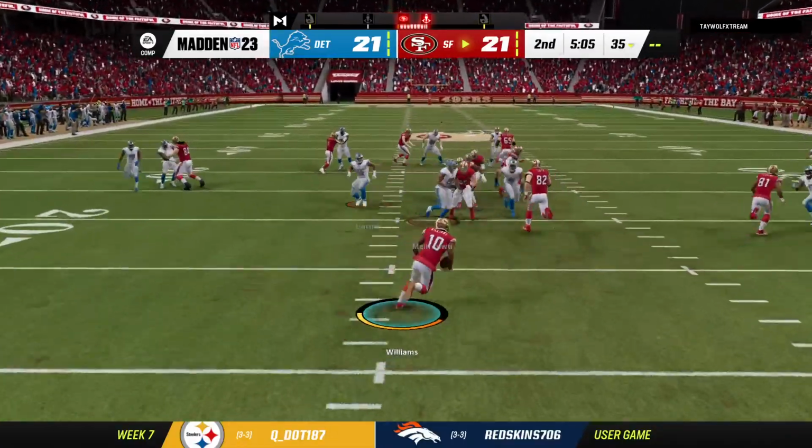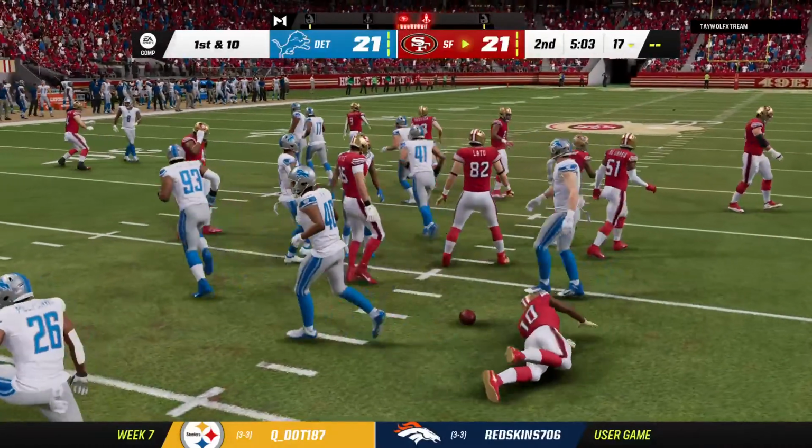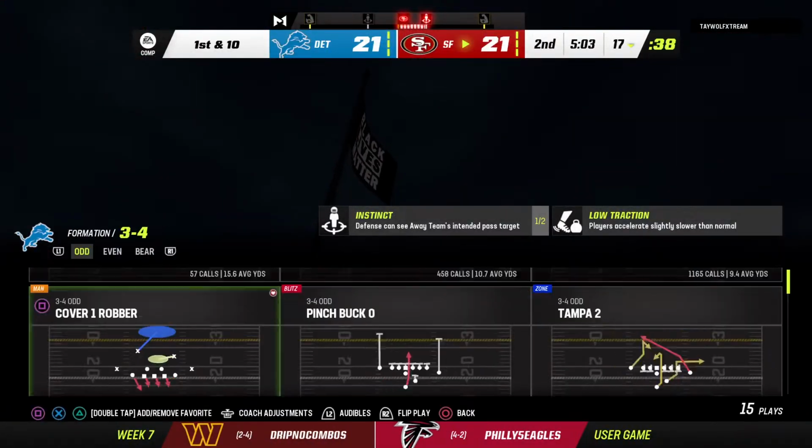From the end zone, here comes Williams. And no chance to get away as they'll get him down at about the 17-yard line.